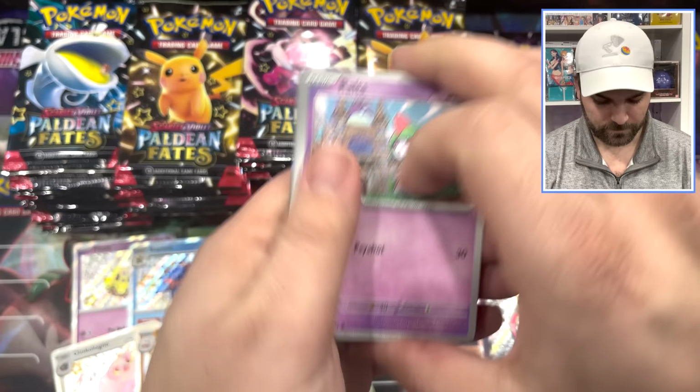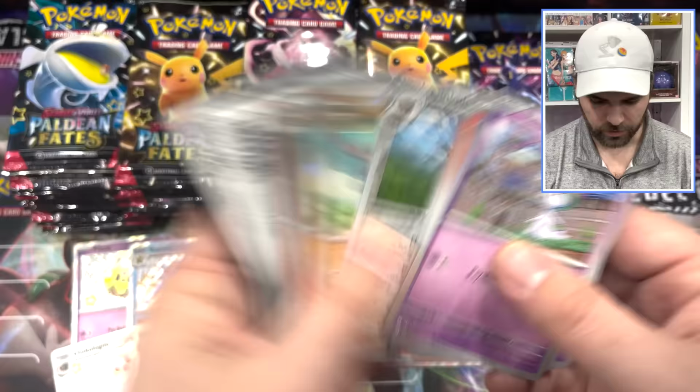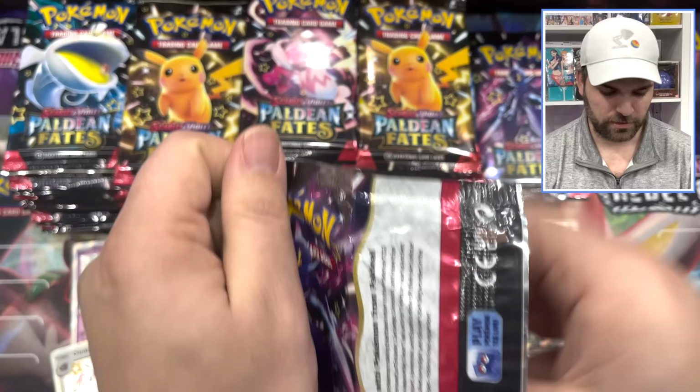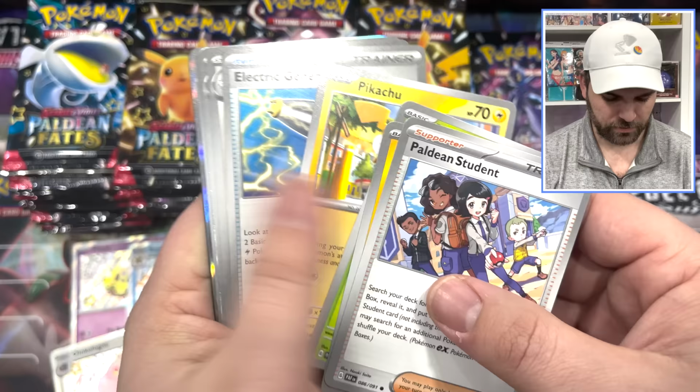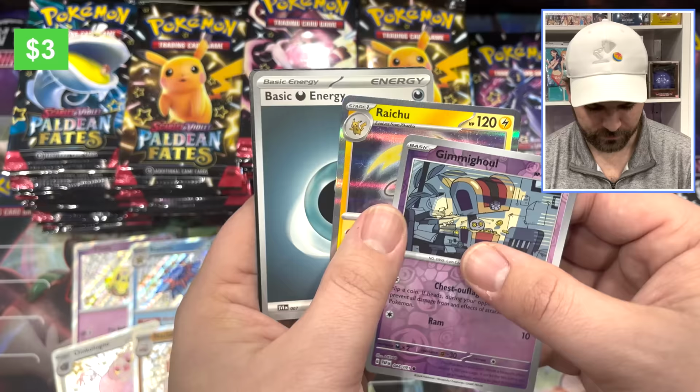Hyper rare or triple gold star. Gloom. Triple gold star, I think is going to be about one out of 100 packs. So maybe we'll see one here too. Murkrow. Wow, that's a really cool shiny. Nice. Little Murkrow love. Raichu holo.